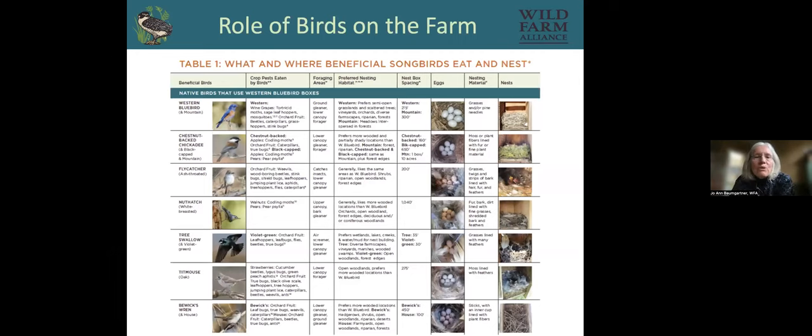What I'm showing you here is a table that we are just finishing creating, what and where beneficial songbirds eat and nest. This is part of a fact sheet that we'll make available to you before the next lesson, which is all about nest boxes. I'm just going to dive a little bit into this as it relates to what I just talked about and what's coming up. All of these birds will use the same nest box that a Western bluebird will use.